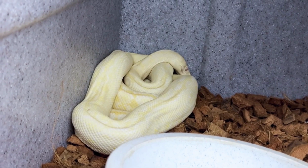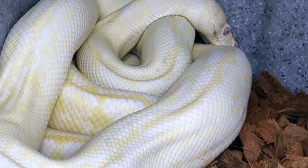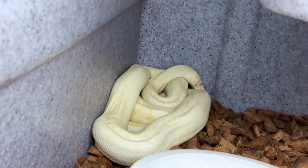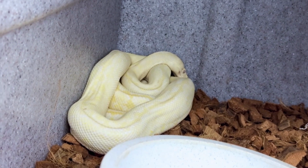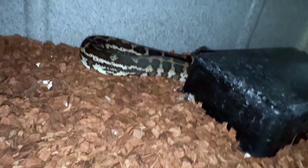I showed you the snow before. The snows definitely have more pattern. He has very, very, very light pattern. And I think if we can get another copy of caramel into these Moonglows, we're going to see a full moon, and I'm going to finally produce my holy grail, which would be my white carpet python. So he might be the key.